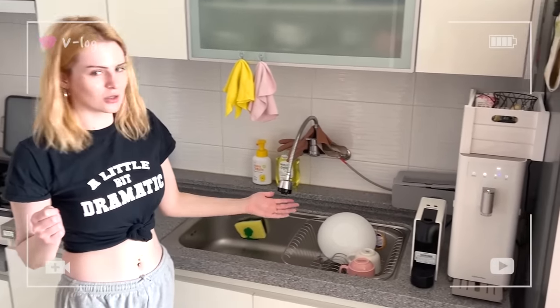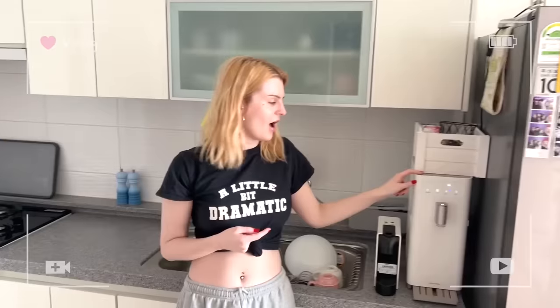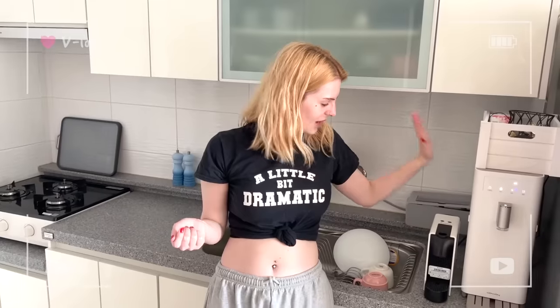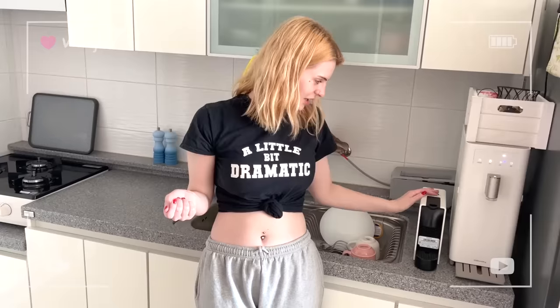And the newest addition that we haven't shown you is our water machine, which we got. We pay monthly for it, so instead of buying water bottles every day and contributing to... And then we have our little espresso machine. That is the best thing in the world, but we might upgrade it soon.